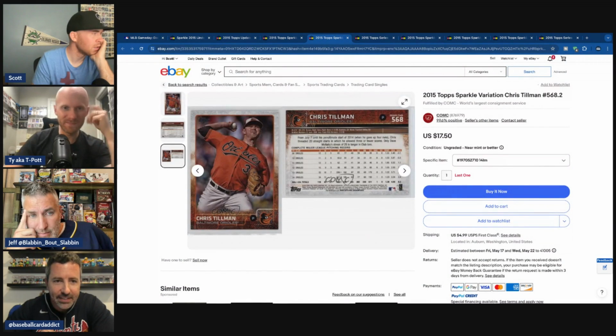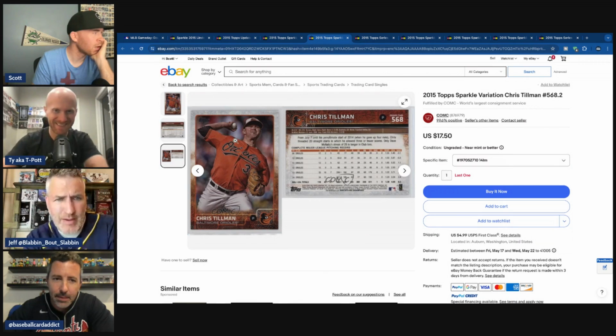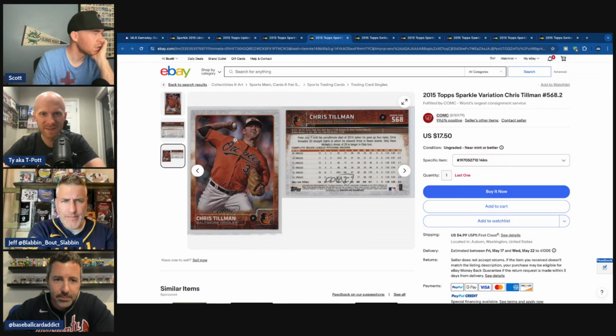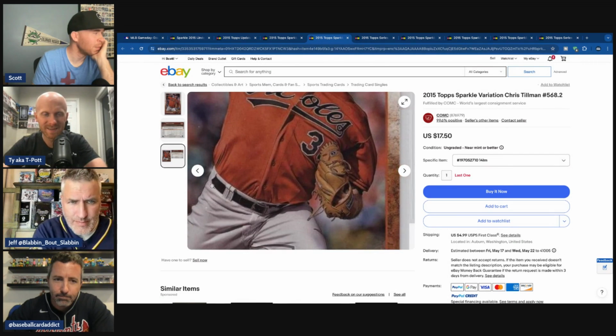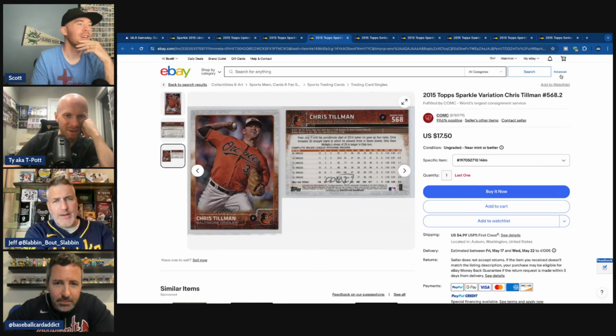Where's this guy's? Chris Tillman. Shoulder, groin. It's hard to tell from here. Where's the sparkle on Chris? Right shoulder? No, I don't know. There it is, on his belt. Oh, I did say on his groin, so it's close. Wow, that's really hard to see.